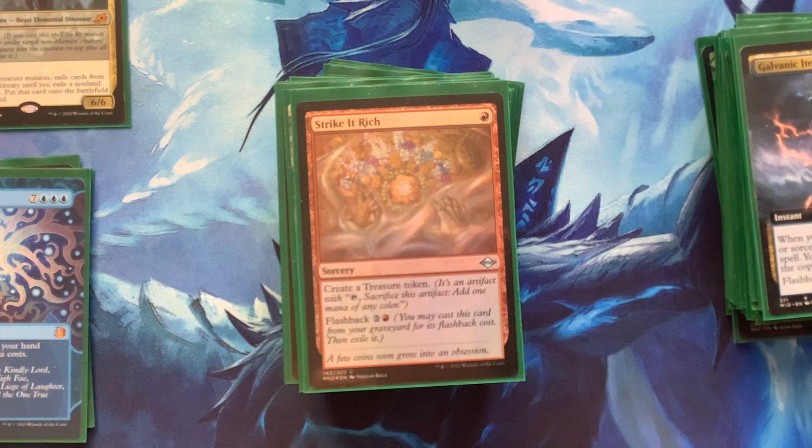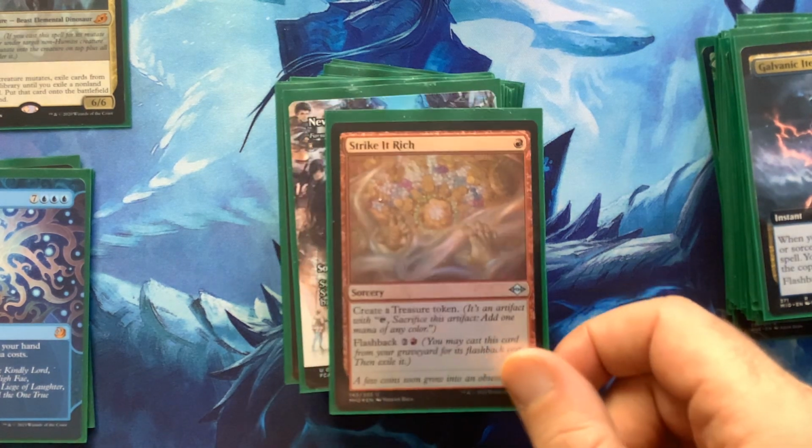Here's your Strike It Rich, and this is just going to accelerate you. It's going to give you that treasure token. Very good for Creativity, to have that treasure on board if you're looking to sacrifice a treasure in that manner or destroy it. And then it can accelerate us faster than Ilona. We can flash it back and get more value.